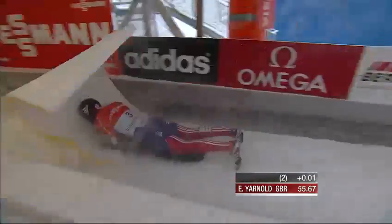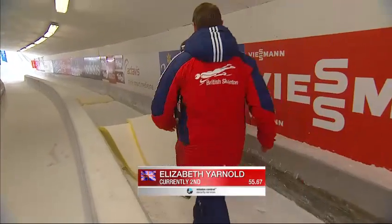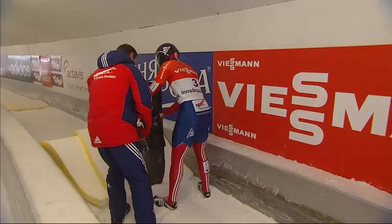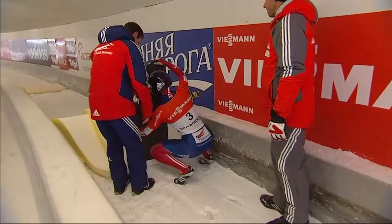One of the exciting things about racing in Igls is how close the downtimes are to one another. Because it's a short track, because it's not a technically challenging track, athletes can do a little bit more laying there, and the separation, the gap in time isn't as great as some places like Whistler, like Altenburg.